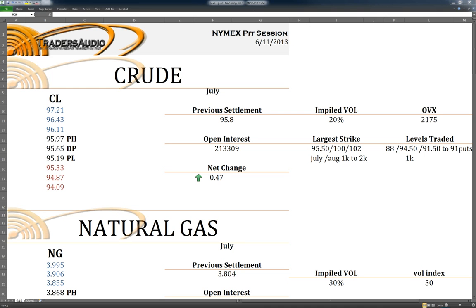Once again, 213,309 is going to be your open interest. With implied volatility yesterday trading around 20, the OVX at 21.75, and as I mentioned, implied volatility now ticks up to 22%, so you can see the change there, up 2 vols. As we talked about, the large strike levels in the pit were all 1,000 to 2,000 lots, very light.